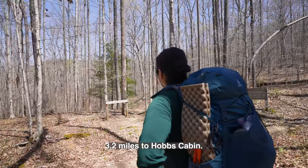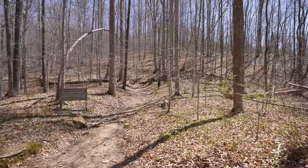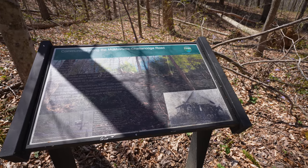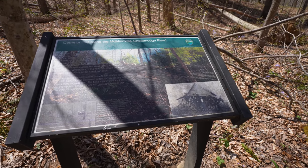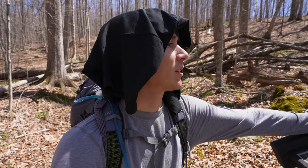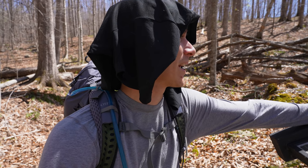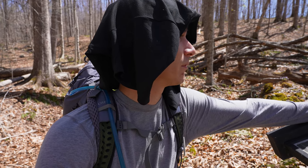3.2 miles to Hobbs Cabin. See what this sign says up here. This used to be a road, and they used it to move stuff all over Tennessee, apparently. Drovers moved their herds up and down the Cumberland Plateau. This traffic shared the road with other travelers. As a result, herders and wagons had to compete for space.